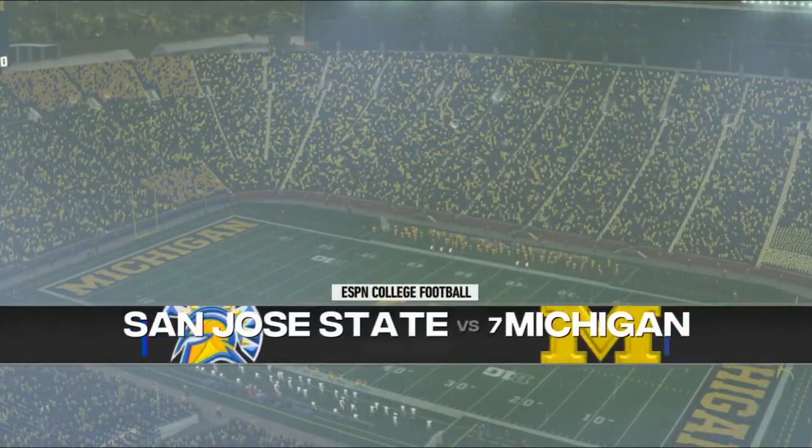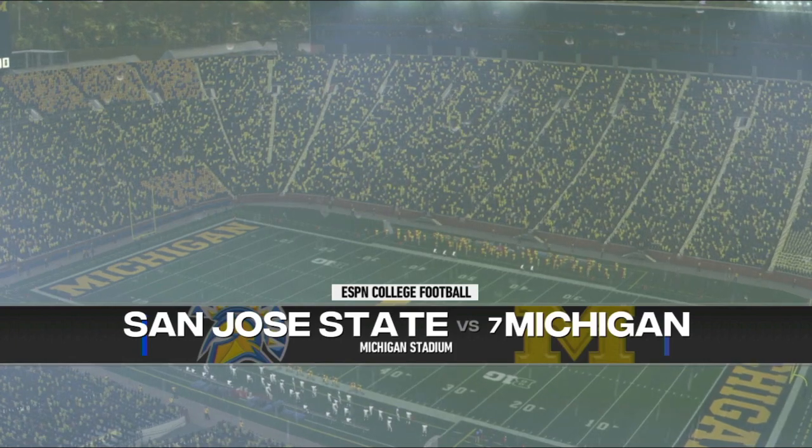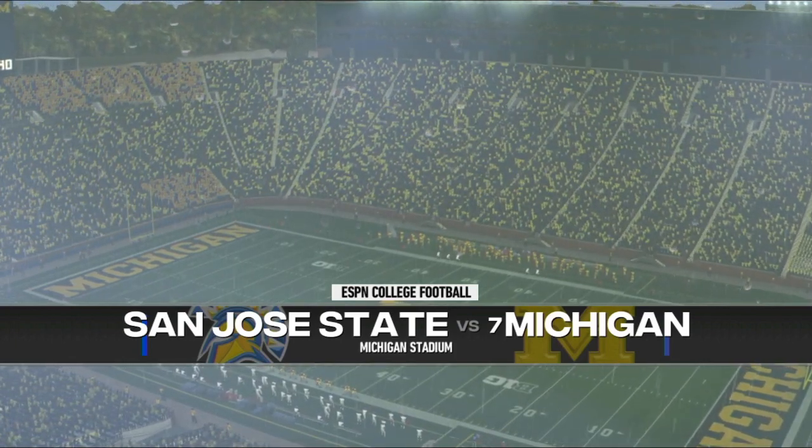Biggest football stadium in America. Michigan Stadium in Ann Arbor, home of the Wolverines, holds nearly 110,000 fans. Let's head down to the coin toss now.